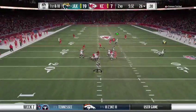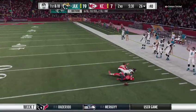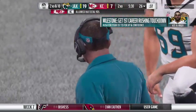They go play action here on first down. He couldn't quite hold it. Got hit. Ball pops out. Incomplete. He kind of forced that one there, didn't he?